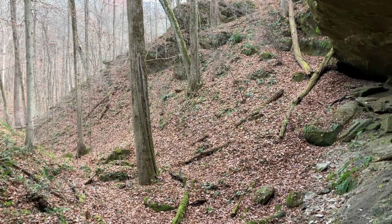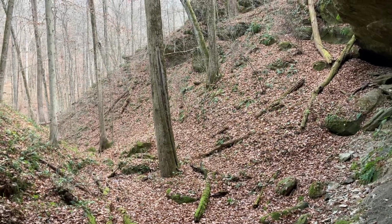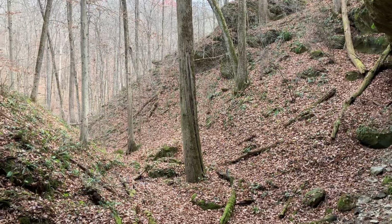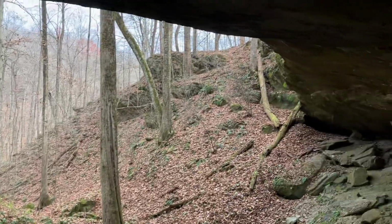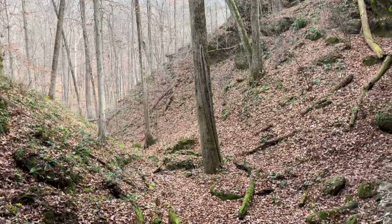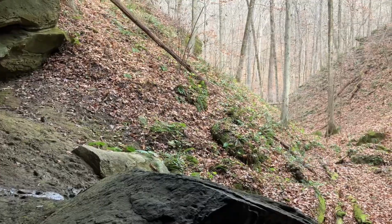It's only like a mile point 2 for the one loop. You might as well add a little bit for that Indian cave, say a mile and a half, whatever. But you gotta allow yourself some time to see all there is to see and explore a little bit if you want to. So I'm gonna keep exploring, and we'll see you down the trail.